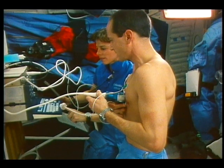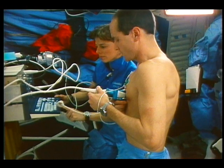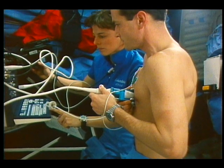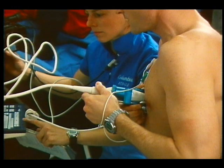What we're doing with this experiment is measuring the cardiovascular changes that microgravity causes on the body. This data was taken on us pre-flight, and it'll be done post-flight, and then we're gathering the data in-flight, and so they can measure the different sizes of the chambers of the heart and tell what zero-G does to us.